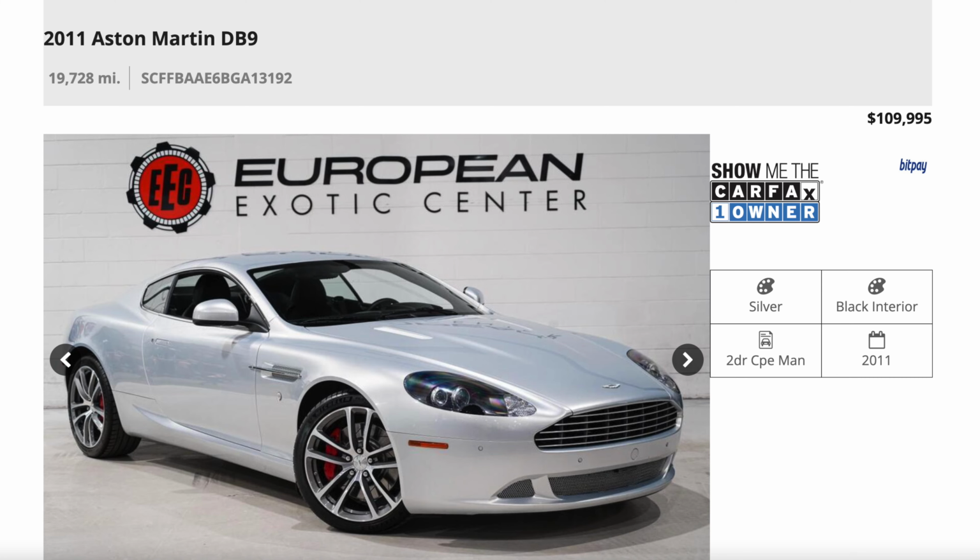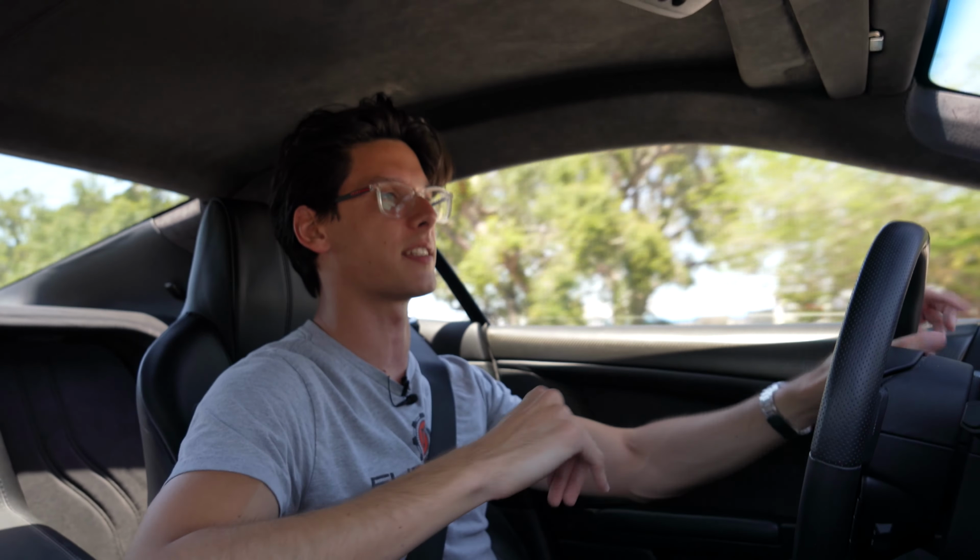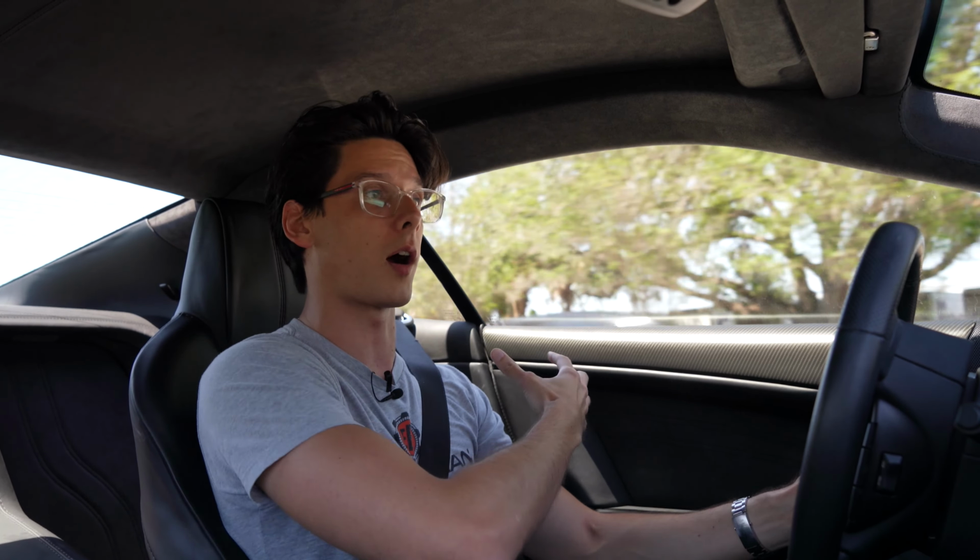We just got in a manual DB9 as well. Look at them side by side. This just has a much better stance to it. The extra duckbill spoiler in the back, the carbon rear diffuser, it just looks mean.